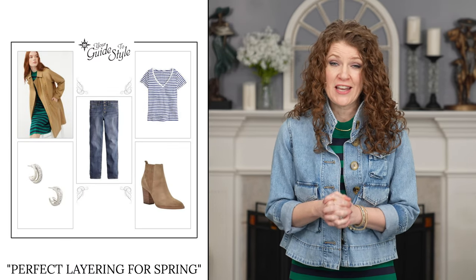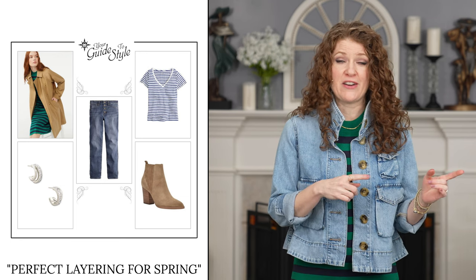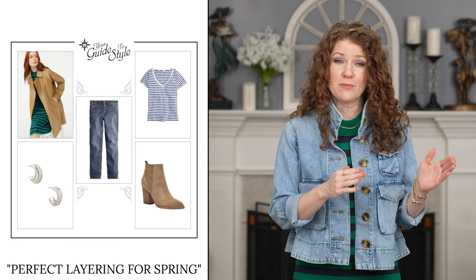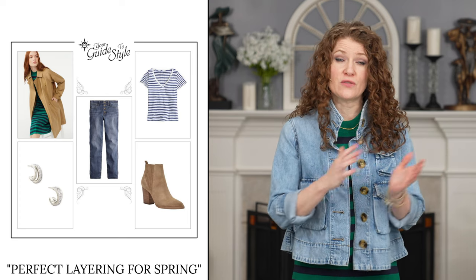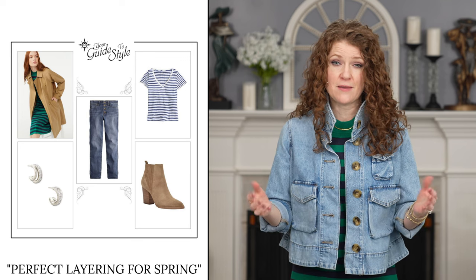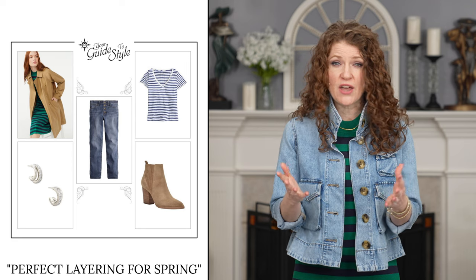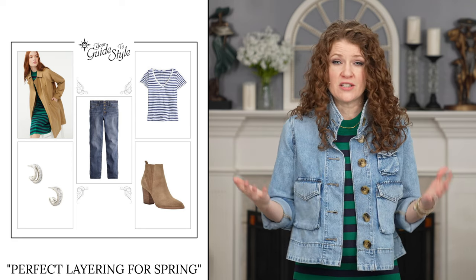The first topper that I want to talk about is a trench coat. And I really love the trench coat for this season. I just talked about it in my last video because it's a great piece that you can do to transition from winter to spring, but it's also just a great piece to have for the springtime. And in the outfit, perfect layering for spring, I have put this together with just jeans and some ankle boots that are more springy looking in a striped t-shirt.